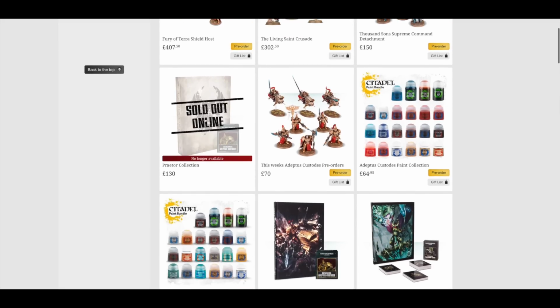The Praetor collection, which has the very nice collector's edition, limited edition codex for Adeptus Custodes, that's sold out completely. I think that was sold out within an hour or 2. So really, Games Workshop should have made double the amount, in my opinion.